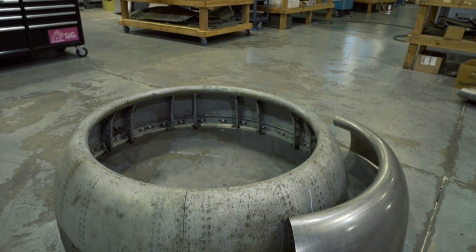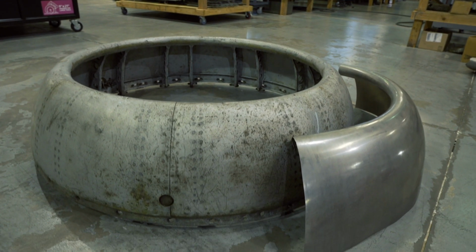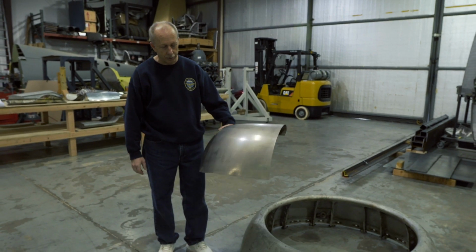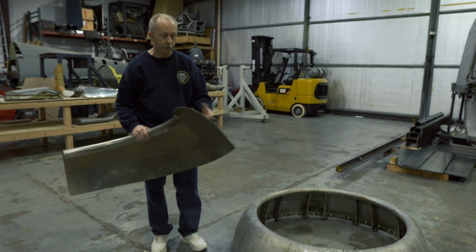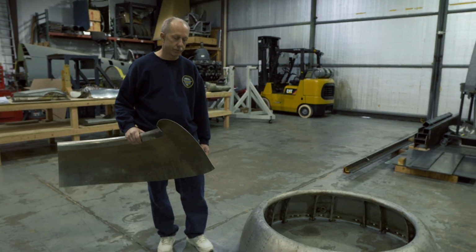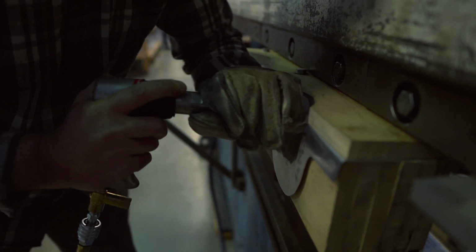And it takes one person about 2 weeks to make 3 skins for one airplane. It's a lot of work. But in the end, it's pretty satisfying to look at something like this and be able to build the nose bowls 100% new, in-house. In aviation, we have to use 2024 aluminum in airplanes.